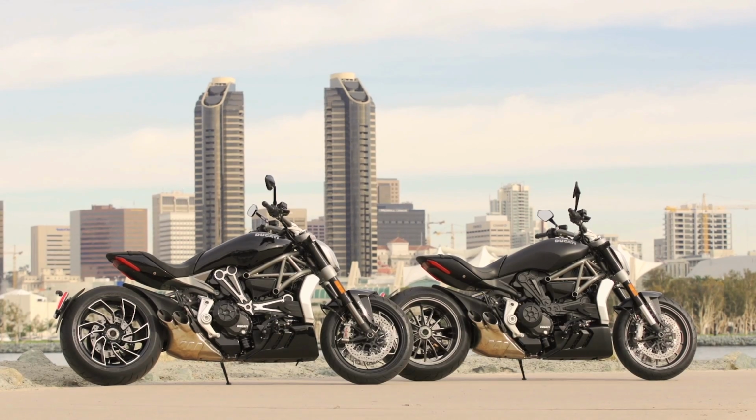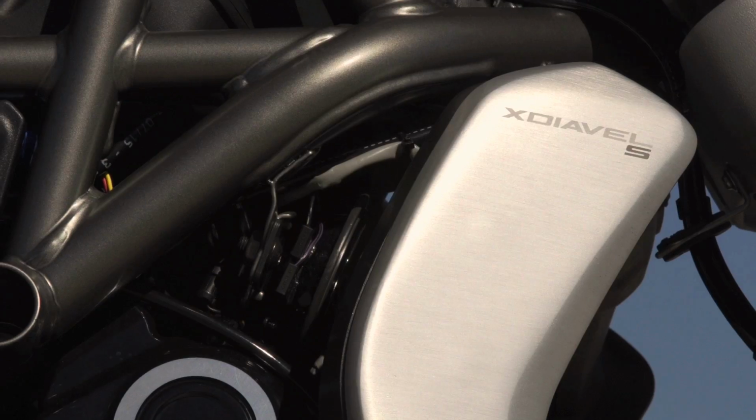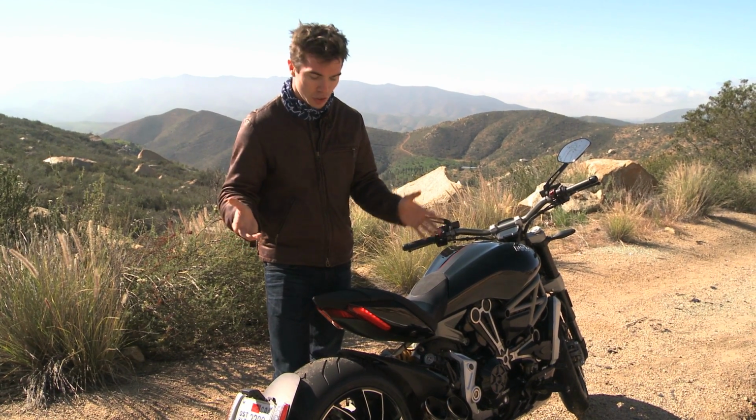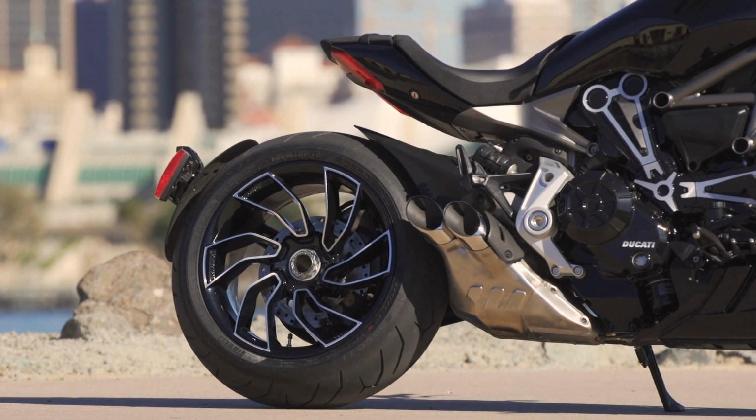The only performance upgrade on this S model over the base model are the M50 Brembo monoblocks. Other than that, what changes do you get? The wheels are different. I'm going to try and remember everything.